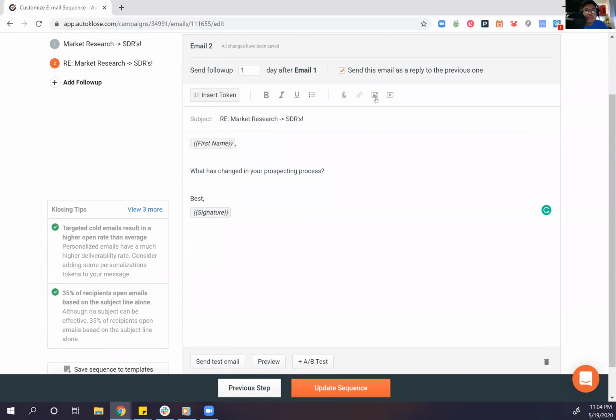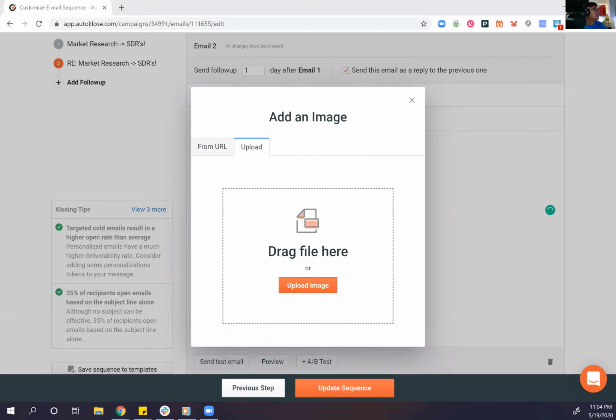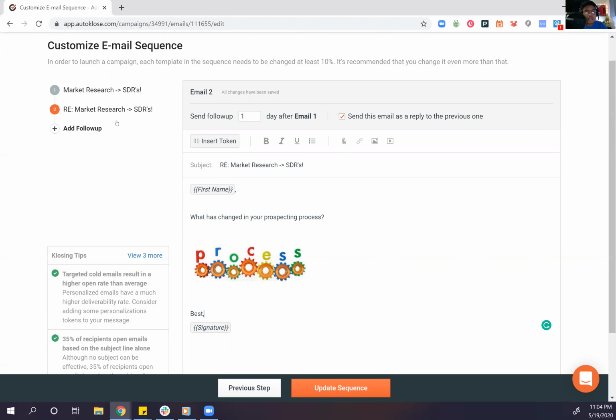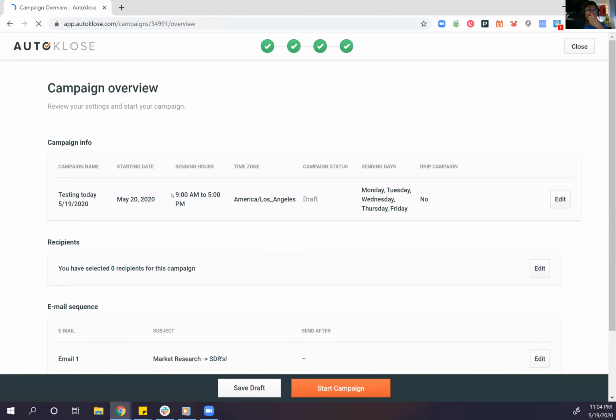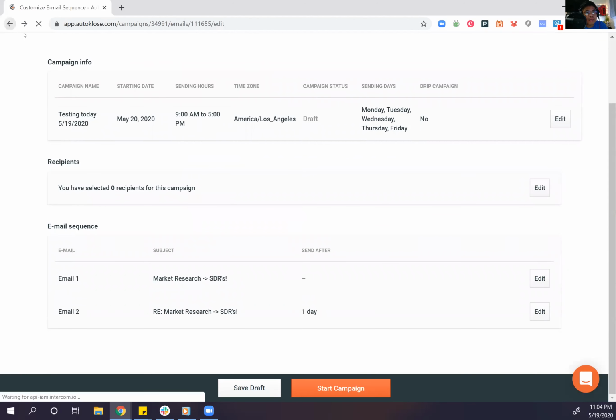And click down there and click on the opening picture. So let me see here. I have process right here, which I'll just drop in. What has changed in your prospecting process? Boom, boom, boom. Looks good. Okay. And let's click update sequence. Oh, actually, that just completed it. So let's just move back real quick here.